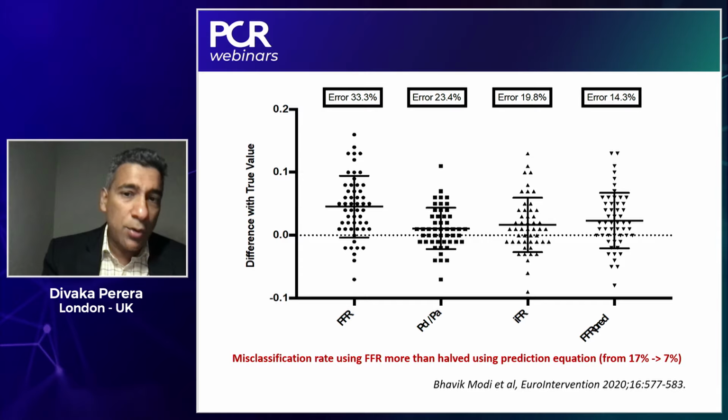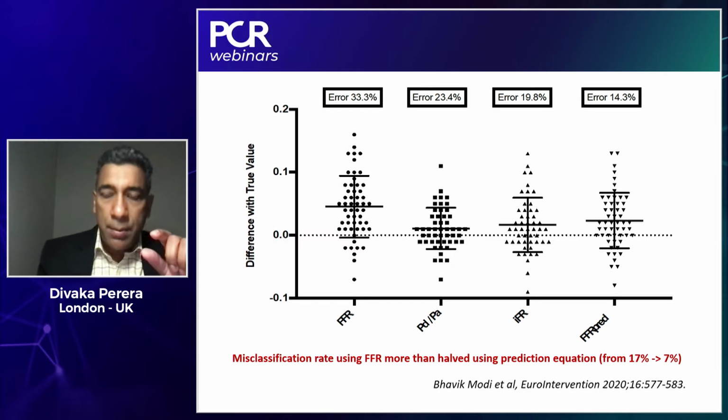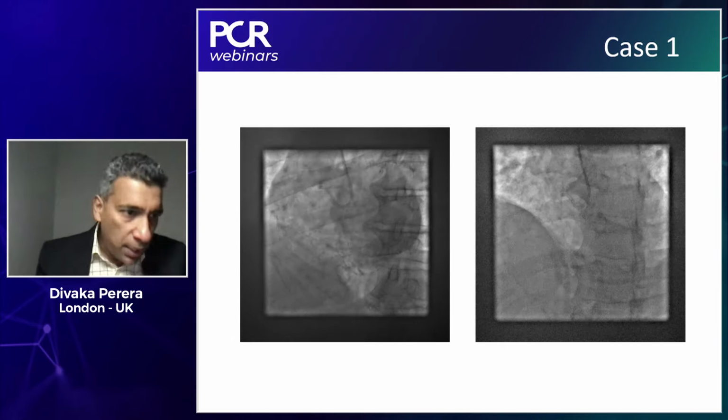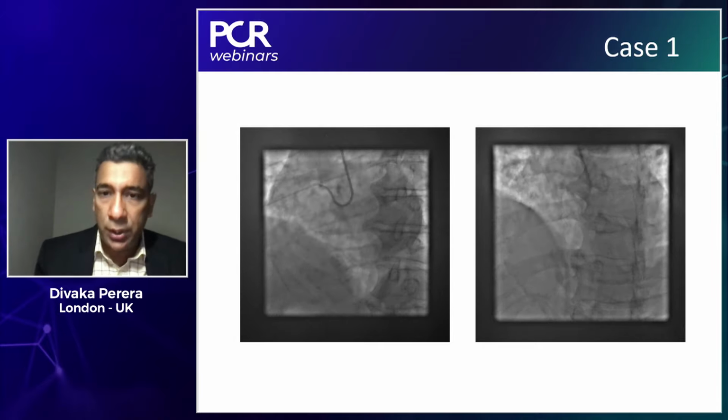And it's also worth noting that the non-hyperemic indices are also prone to error. Of course, the magnitude of error seems smaller because, as I said earlier, non-hyperemic pressure ratios operate in a much lower range and at much lower resting pressure gradients. So this is a problem across all indices that we commonly use in the cath labs. I'm going to look at a couple of cases very briefly to illustrate this point.